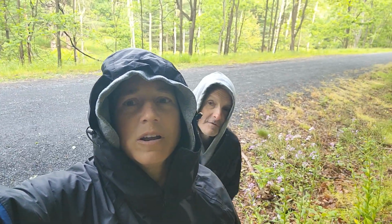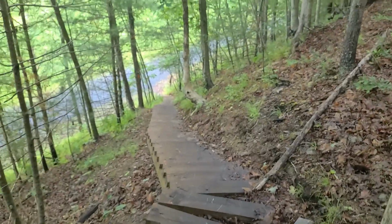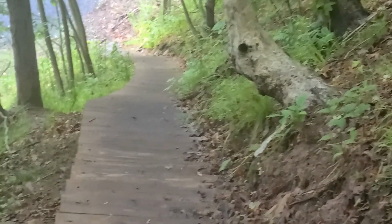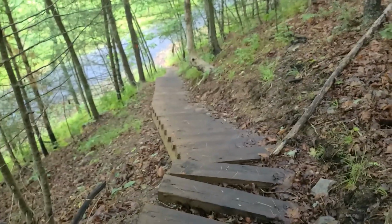Yeah. Where are you, Vince? I don't see you on camera. Behind you. Are we ready to hike? Yep. Here we go. Walked up these steps. Now, it's good to have a walking stick. That's me. Oh, I thought maybe there was a bear in a tree. That'd be cool. I'd get us a photo.